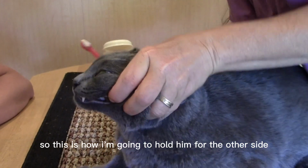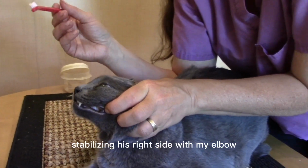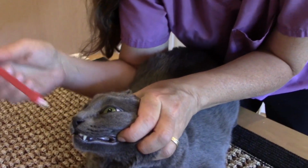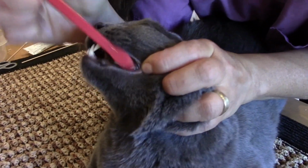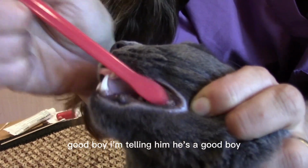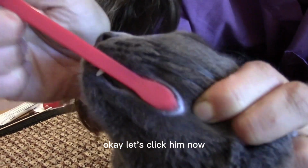So this is how I'm gonna hold him for the other side. Again, look what I'm doing with him, stabilizing his right side with my elbow. Look at my right elbow, what that's doing. Very important here. I'm stabilizing his head with my hand. Good boy. I'm telling him he's a good boy. He's a very good boy. Okay, let's click him now.